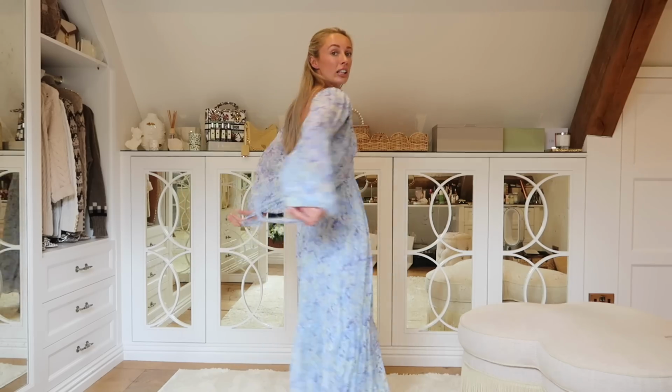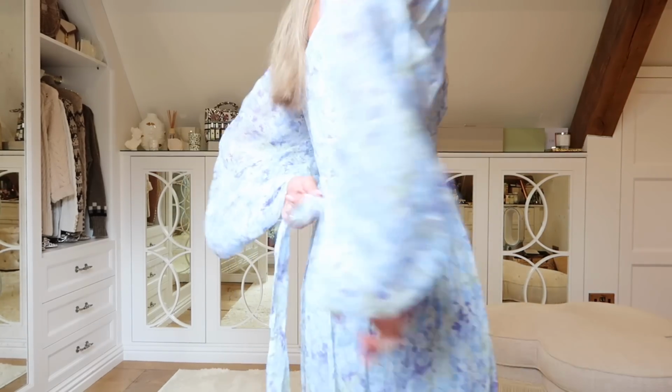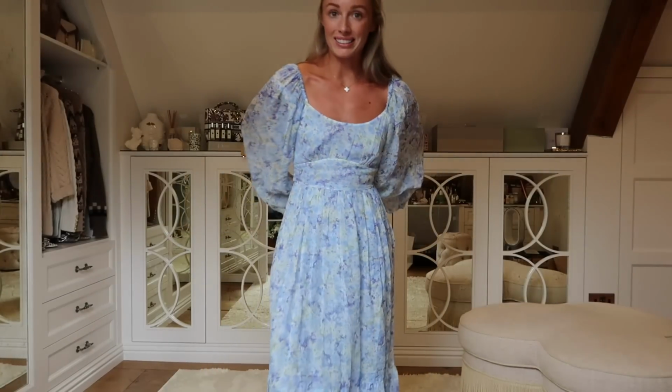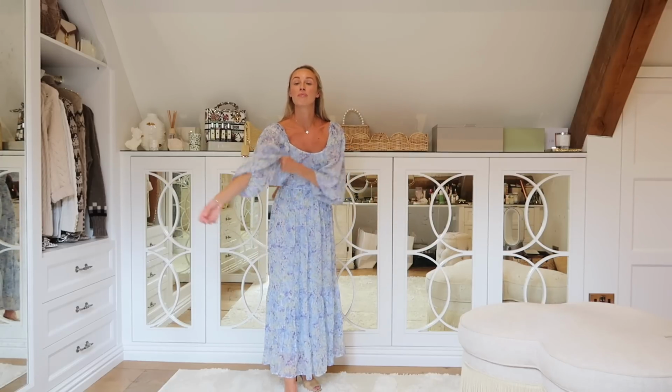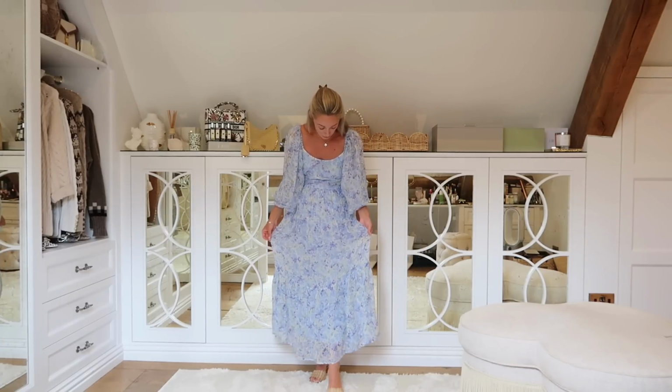It has got this bow detail at the back, so you literally just kind of tie yourself in, which gives the waistband a really, really nice fit. It feels a little bit kind of boho with the very light fabric on the sleeves. You've got a little bit of an elasticated cuff here, so you can pull it all the way down, or you could even create a much shorter sleeve effect. Really pretty. Just a really nice lightweight fabric.